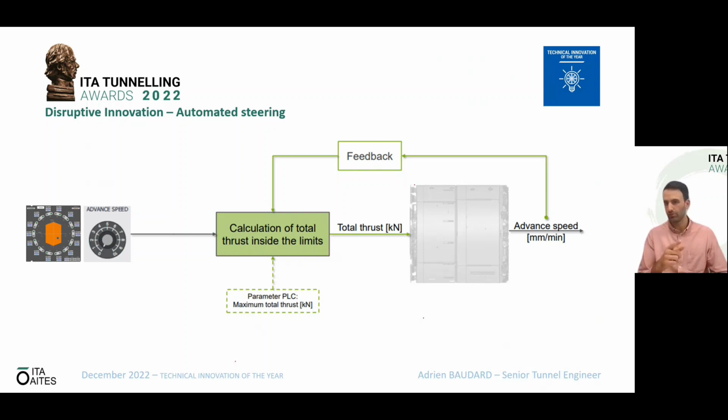The rest, during the advance, you have an endless feedback loop that calculates advance speed and the steering information, and puts that back into a box that grinds all the information and gives a PLC output to adjust the pressure and to adjust the volume of oil displacement between all the thrusters. And now you understand why it's the underlying technology behind continuous advance.